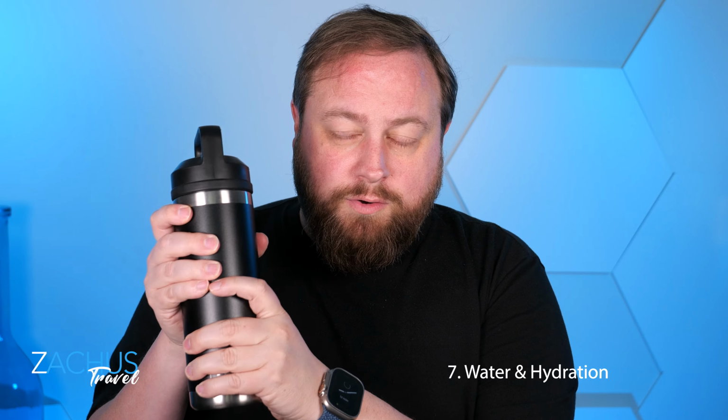You want to drink a lot of water. And we always grab at least one big bottle of water from a store after security. You can't take water through security, but you can bring your own jug. I take these because I love Yeti. They keep things cold for a long time, and I love cold water, so I pour my cold water in here for long haul flights.